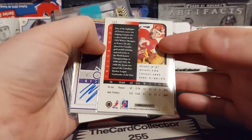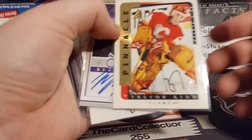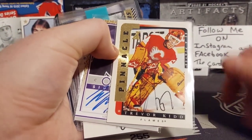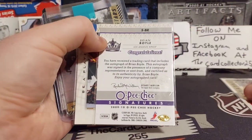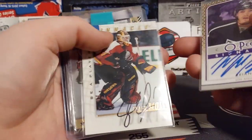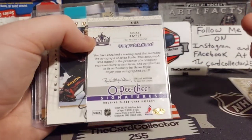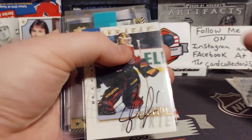We got a Trevor Kidd. He was asking, I can't remember, less than $5 for it. He still has some of the best goalie pads in the NHL. There's Brian Boyle. It's kind of weird, just looking at the card. I don't know what it is about it. Maybe it's the autograph. But it isn't a real card. He said it was a buyback. He said he got it in a collection, but a nice little autograph there.